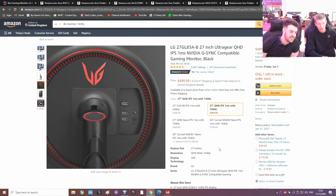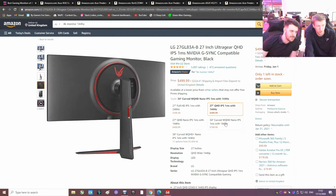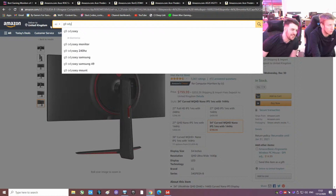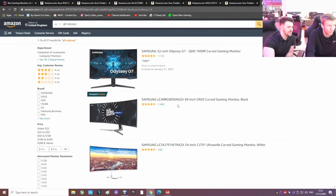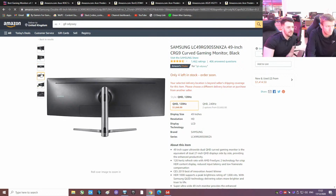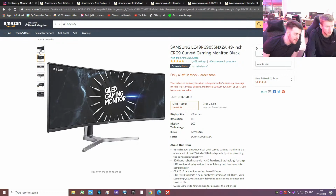But this, Curved WQHD. Nano IPS panel as well. Oh, look at that. The back of that looks awesome. That does look like the G9 Odyssey. It does, but just a lot smaller. For those who don't know what the G9 is, let's have a look at the G9. The G9 is the saving grace of all monitors. It's just such a cool monitor. It's in stock as well. Oh, 4 left. There you go.